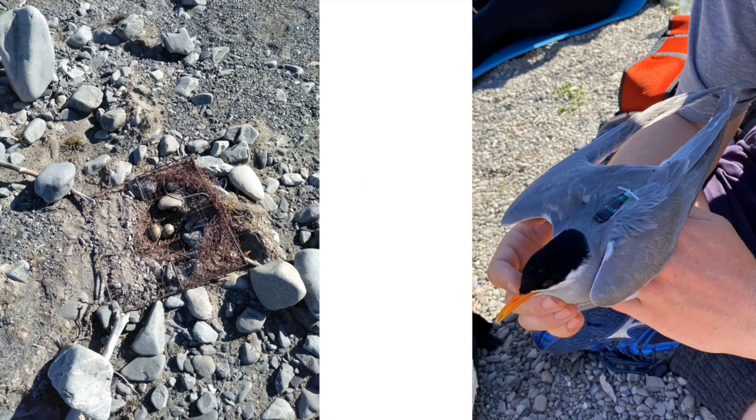That's the bird with its tracker on its back. It's got little leg loops which go under its legs, so it sits on its back like a backpack. And it's got the wee solar panels you can see there facing up.